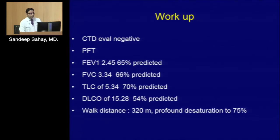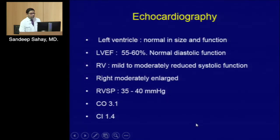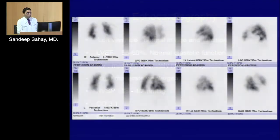So this was his pulmonary function testing result. He walked 320 meters with profound desaturation, obviously given oxygen, and this was his initial echo, which showed a PA pressure of 35 to 40 with cardiac index of 1.4. RV showed mild to moderately reduced systolic function and moderately enlarged RV.